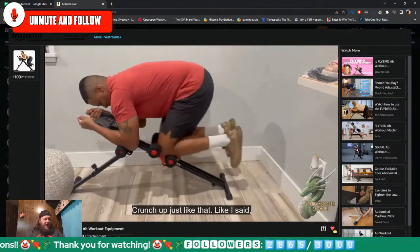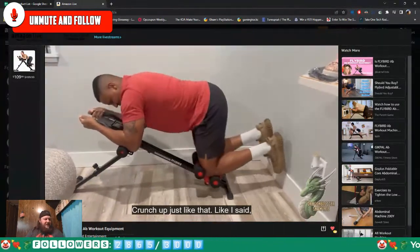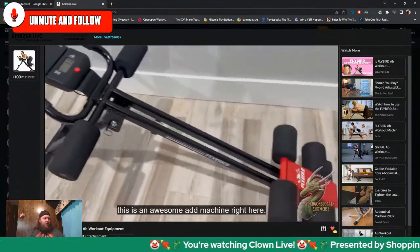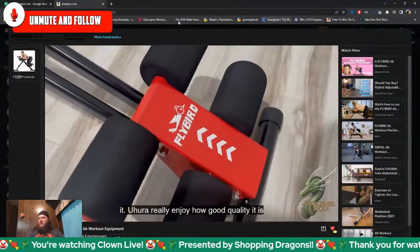The Flybird ab workout equipment, this bench is usually $200. Today, it's 45% off of that price, and you can add this to your cart today for $110. Now, let's take a look at the next product in my carousel here.